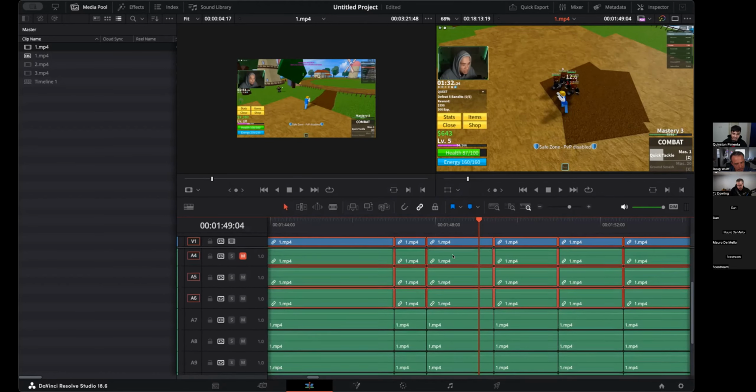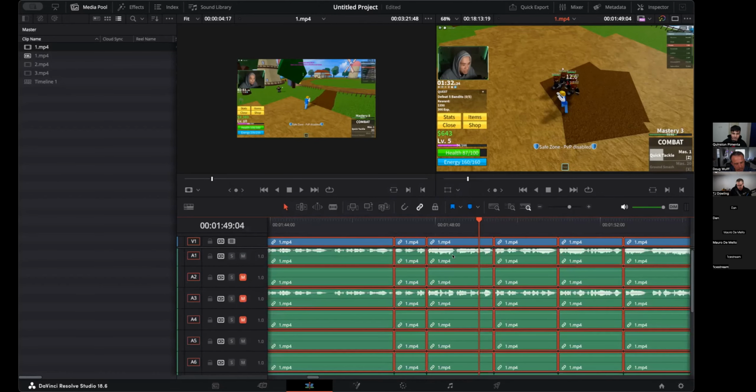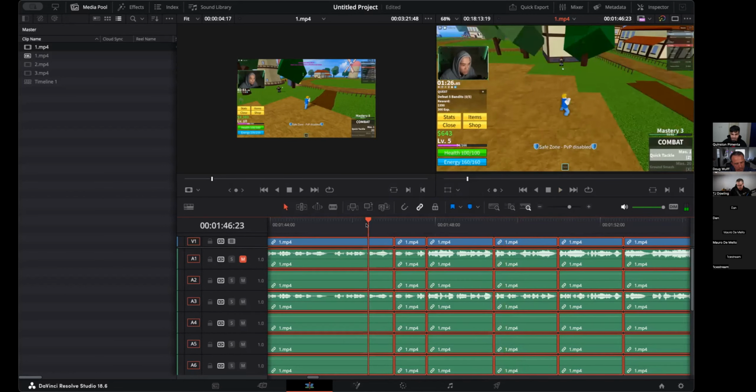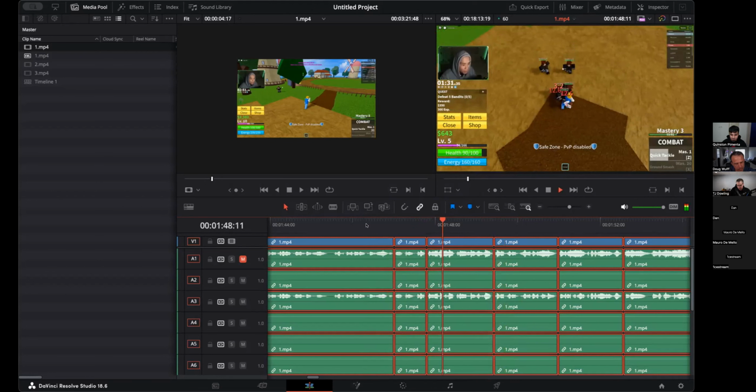So the XML file is a non-destructive file. It doesn't alter any of your files that are on disk. If I play it, it should have it, if you have set them correctly. So you can hear the mic and the game, right?